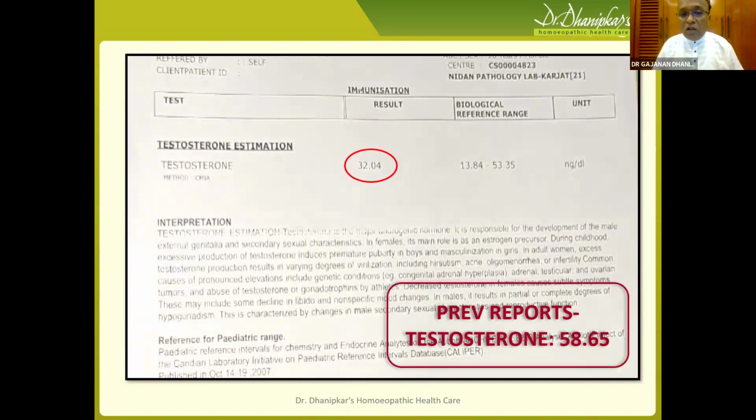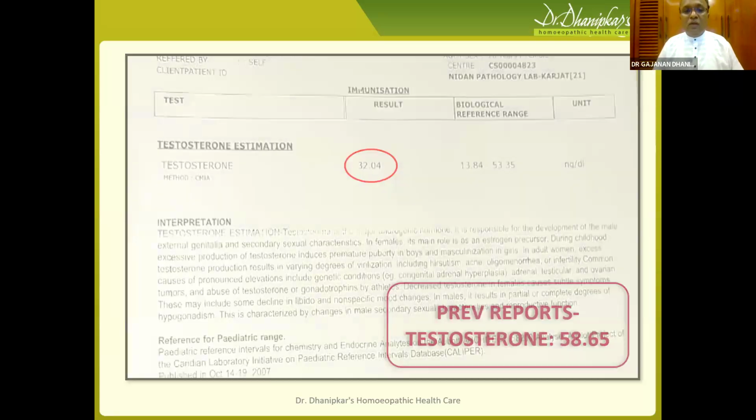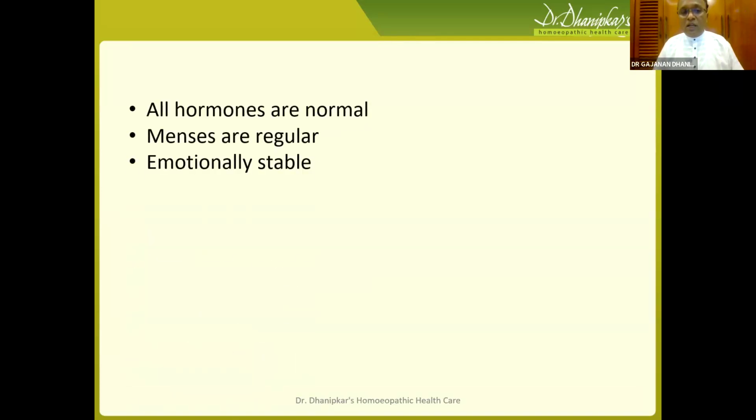That is what I call evidence-based medicine. There has to be a change in the reports. The patient did not receive a single allopathic medicine when we were treating. It was only pure homeopathy. So once the testosteronic state went off, all hormones are normal, menses are regular, emotionally stable.